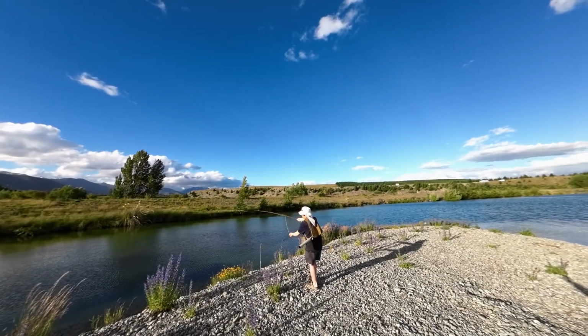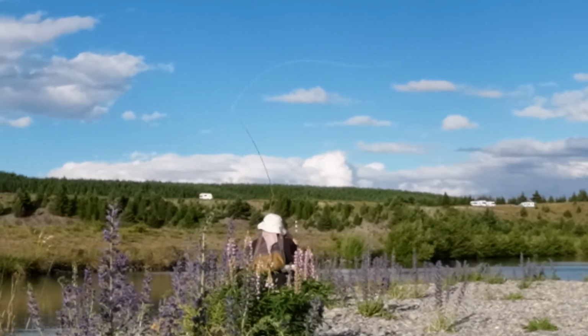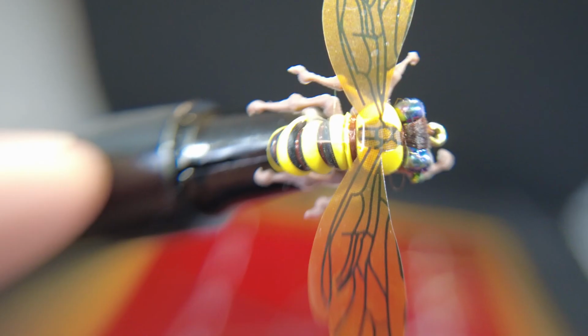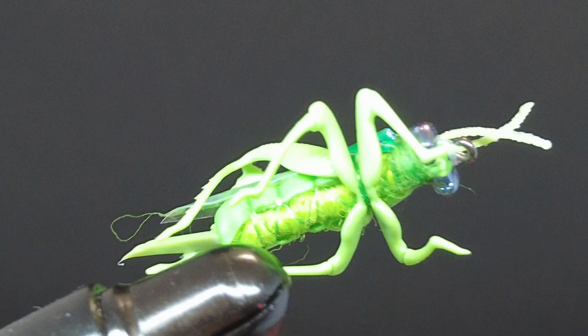Well, stay tuned to my next episode. I'll be showing you some of these hyper-realistic flies, and I'll be trialing them out locally here in Dunedin to see if they are capable of catching any trout.